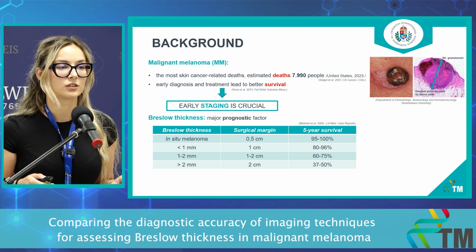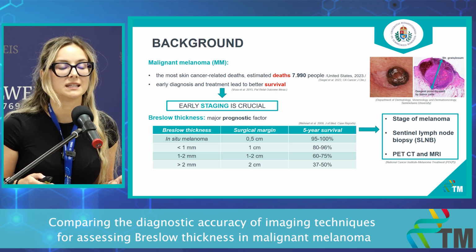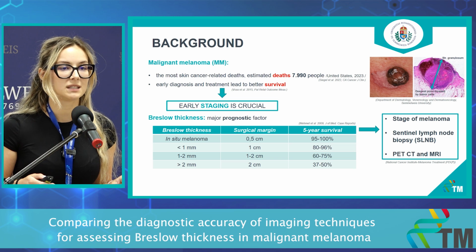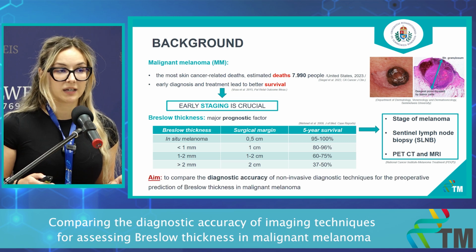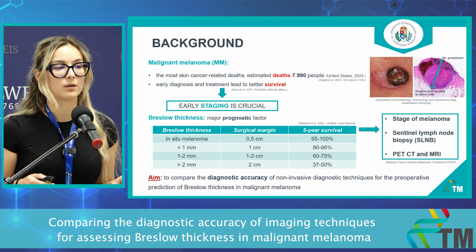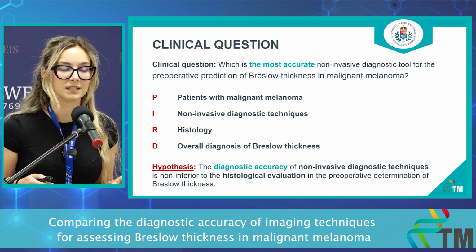Accurate preoperative prediction of Breslow thickness can determine the exact surgical safety margin for melanoma patients, the stage of the melanoma, the need for sentinel lymph node biopsy at the same time as primary surgery, and it sets out further imaging procedures such as PET-CT and MRI to increase the survival rate of these patients. Therefore, our aim is to compare the diagnostic accuracy of non-invasive diagnostic techniques for the preoperative prediction of Breslow thickness in malignant melanoma. Our clinical question is, which is the most accurate tool for this purpose?